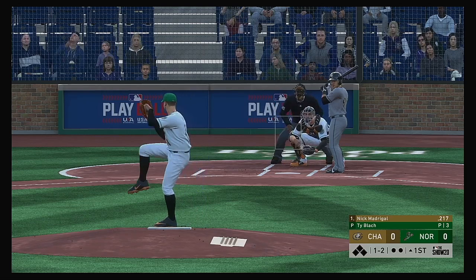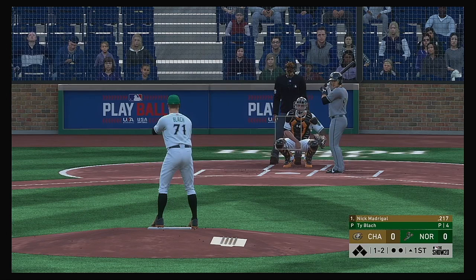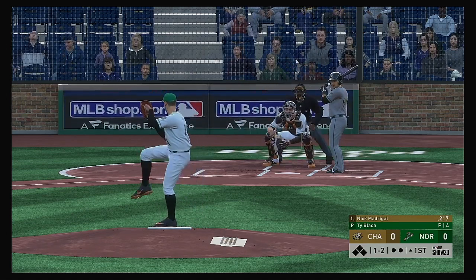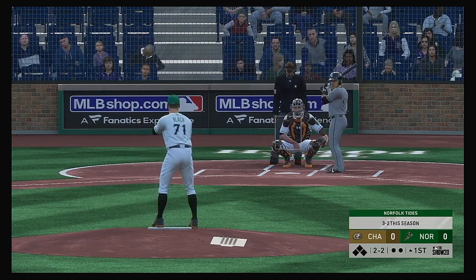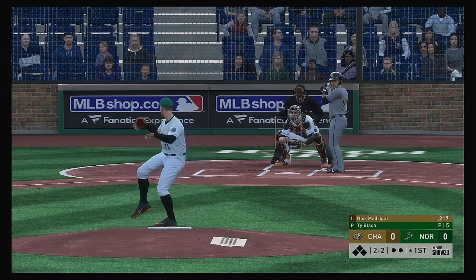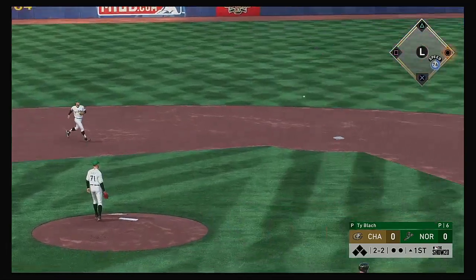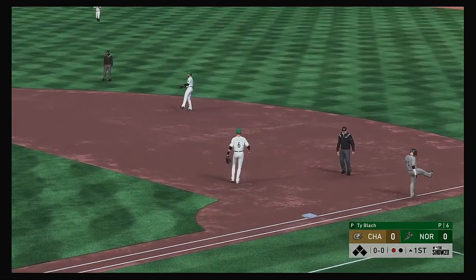The 1-2. Boy, and it's a good night for the old hot chocolate here. 46 degrees at game time. Hard sinker misses, 2-2. Hit on the ground to third. And the throw to first is in time, one gone.